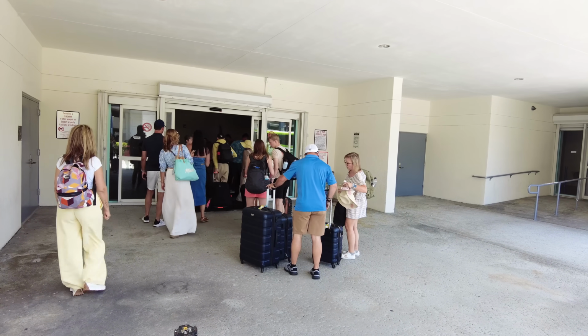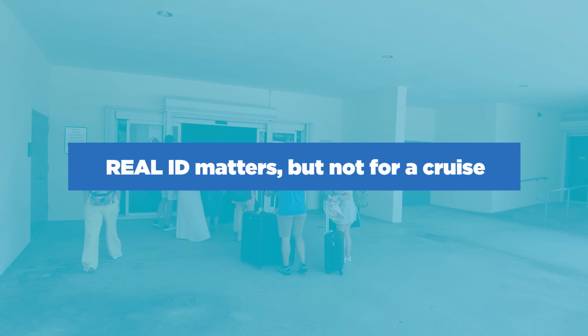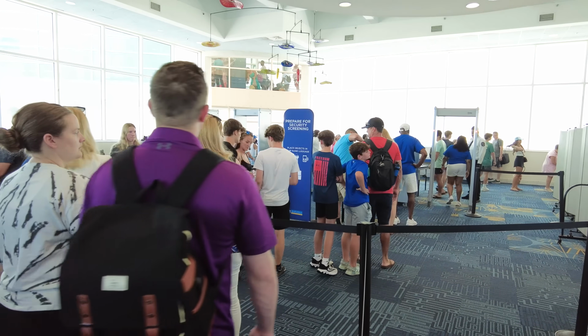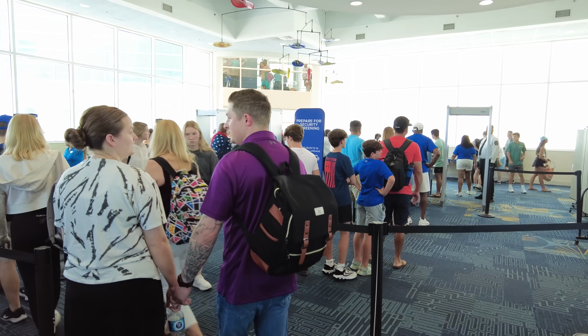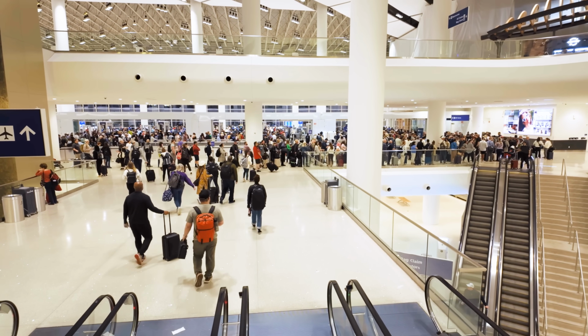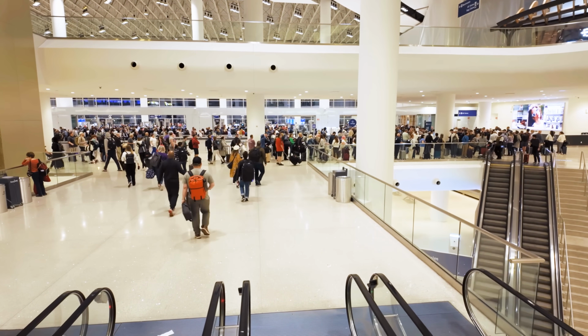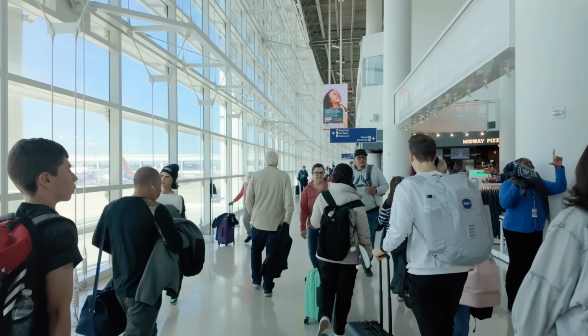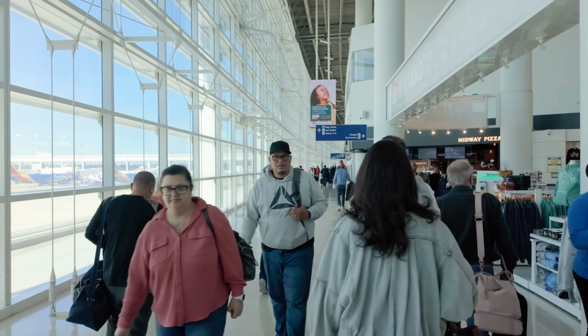Number 1, let's talk about real ID because it really does matter, but maybe not necessarily for a cruise. The hot button change coming to all of travel in the US this summer is the real ID mandate. As of May 7th, there will be new security standards for driver's licenses and state ID cards within the US. The change applies to enhancing federal standards, including passing through security airport checkpoints.